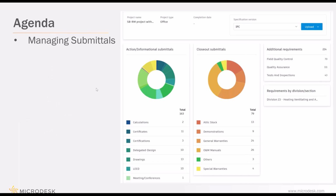All right, so managing submittals. I'm quickly going to talk about this dashboard and let Ramona dive into it in more detail. But I think, from a data-rich view perspective, you've got a lot going on here. Quality control, quality assurance, testing and inspections. You could dive into all those different things. But Ramona, please give us some insight into this.